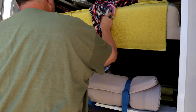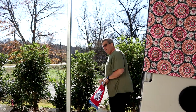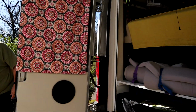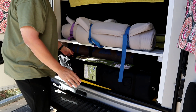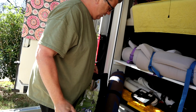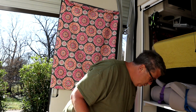There's my black, that, and my little Coast Guard yard flag I put out when we go to the campgrounds. We were at a Navy campground, so I took that along with me. Normally I don't bring that. We actually brought a lot of stuff with us on this trip that we don't normally bring. I brought my Easy Up, the 10 by 10 Easy Up, and we actually didn't even use it. I always tell people I don't use my awning much. Well, I brought that. I didn't even use it. It's just, we don't do that stuff.